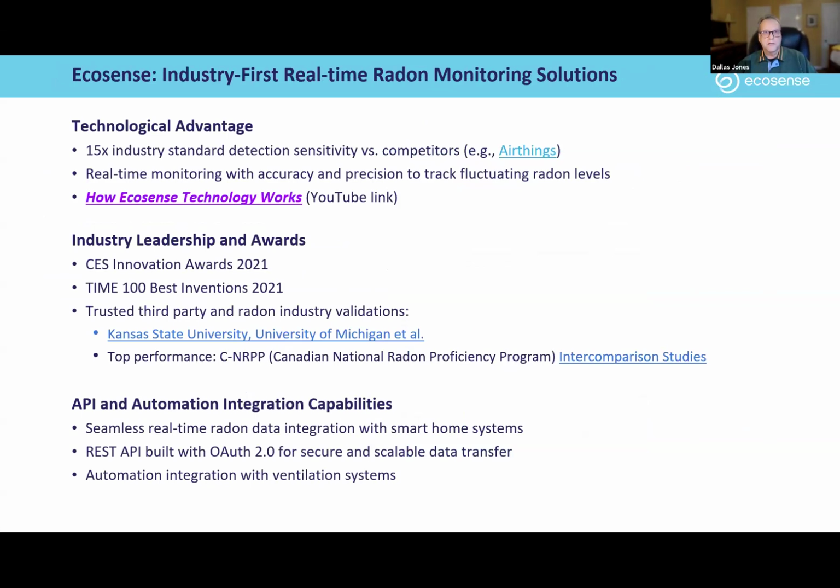Last thing I'll just end with is we're proud of the technology we have at Ecosense. The reason I am a part of the company is because this sensor has impressed me since I first had the opportunity to look at the data that it can collect, and I wanted to be a part of the company. It's amazing that we can get this kind of detector efficiency at such a low, affordable price.